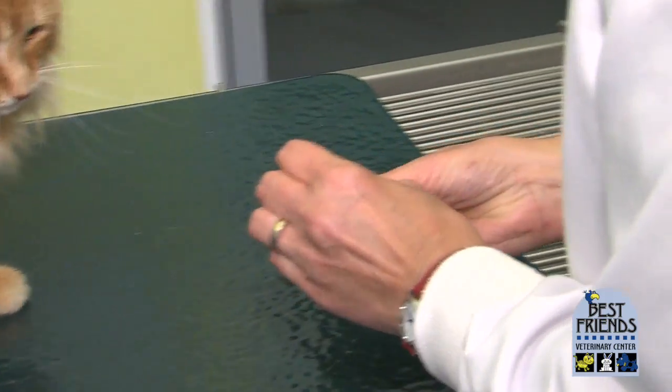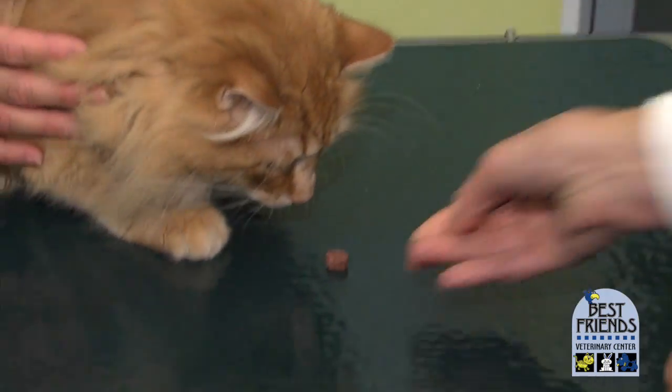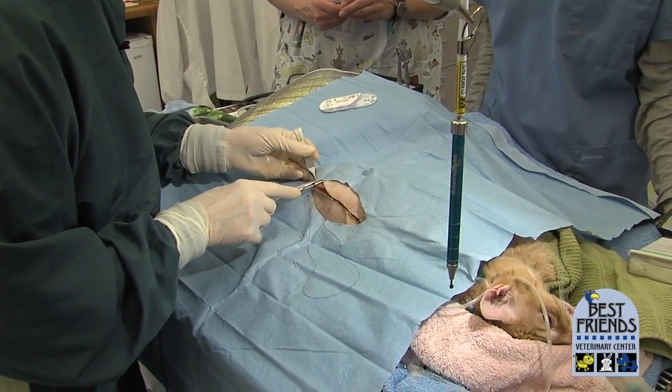So when we send your pet home with pain medication, please give the pain medication. We've carefully considered the level of pain your pet would be expected to have from the procedure that we did. A lot of the medications we give for pain are not only preventing the pain itself, but they're preventing that swelling and redness and inflammation that recruits more pain sensation and makes things more painful.